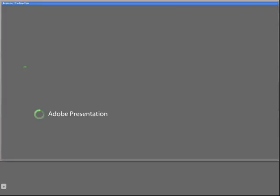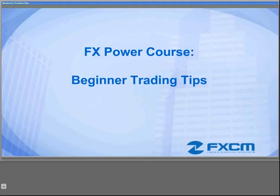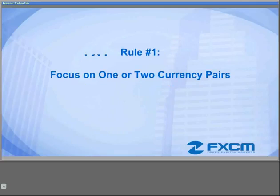I've been working at FXCM and trading Forex for a few years, and I've seen a lot of traders, including myself, make good trades and bad trades. In the process, I've learned that when you start trading, you should follow 6 simple rules. First, focus on only 1 or 2 currency pairs.